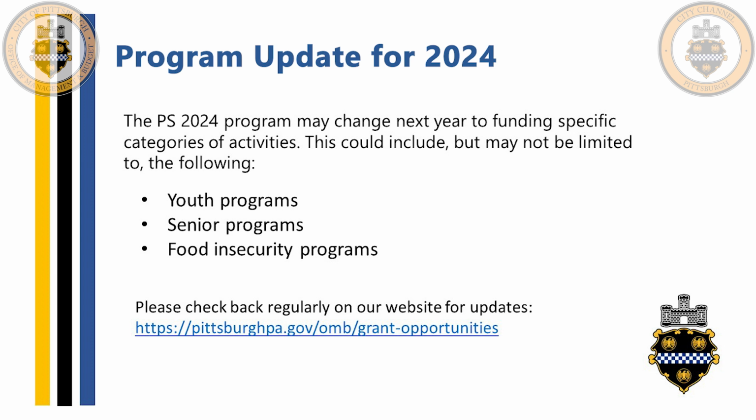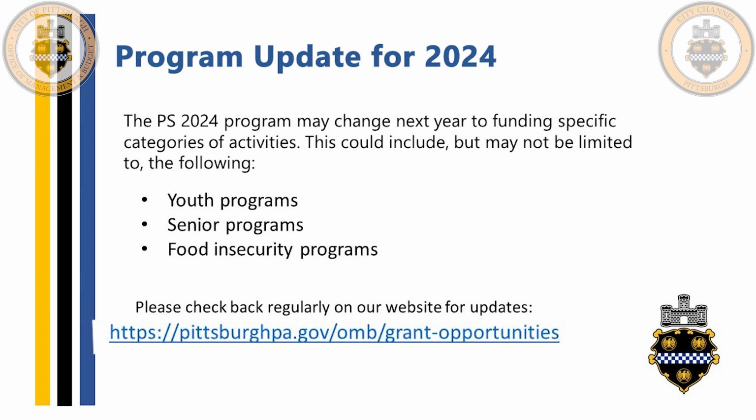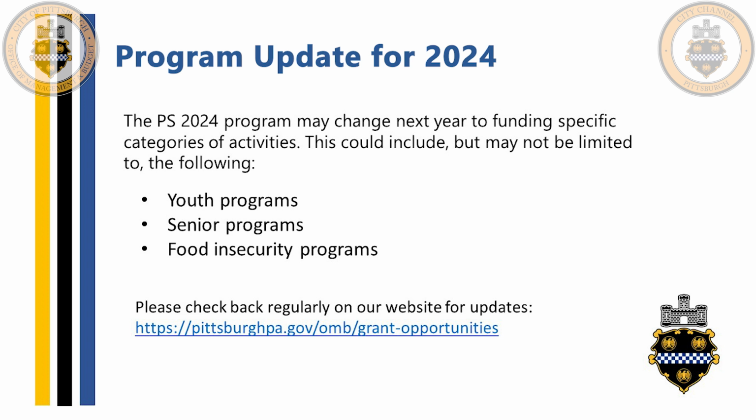Just so you know, we do have some program updates for the year of 2024. Those programs funded will be in specific categories. Examples are youth programs, senior programs, or food security programs. We would like you to check our website for when those updates are made, so as we get ready to go into the 2024 year, you will know how you can submit your application.